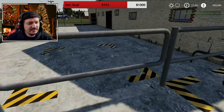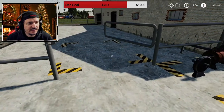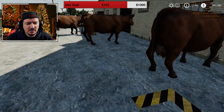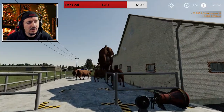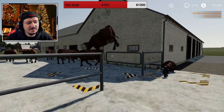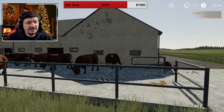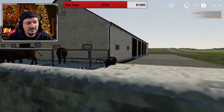Manure probably goes in right there. The gate opens right here. And we can get a few cows. Let's just get as many as it can hold. So there it, whoa! Okay, this building's possessed. Building's possessed. A cow's floating.